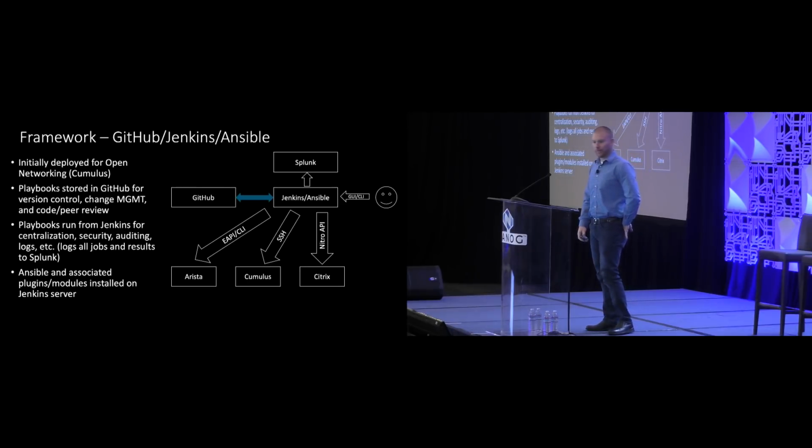So here's a picture of what that framework looks like. As I mentioned, we started it out for Cumulus. Basically, has anybody ever configured a Cumulus switch or an OPX switch? A couple people.